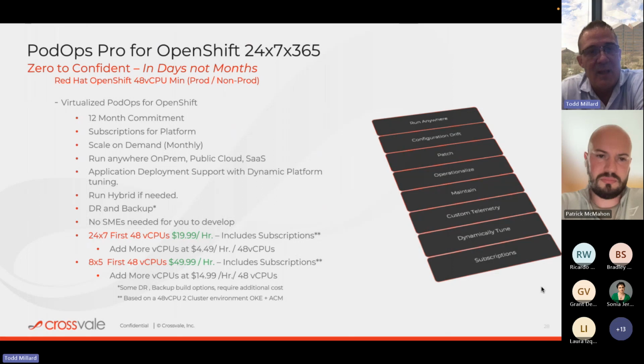This is based off of a minimum build of 48 virtual CPUs. Remember, you can get a lot more out of your infrastructure when you're moving to a container environment.